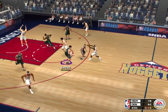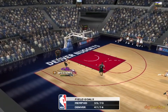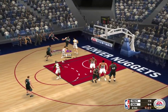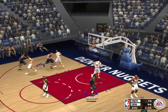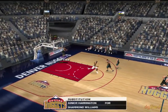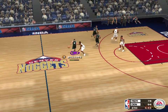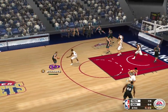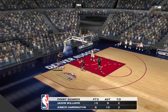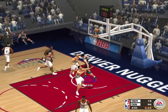Williams sets the offense. Williams will bring it up court. Gasol fakes the shot. Gonna shoot. Denver is racing up court. Denver is on the fast break, and they've got the numbers. Oh, that was a nasty dunk, Bob. It had grace and power. Yes. You gotta stop him. Gasol for the finger roll.